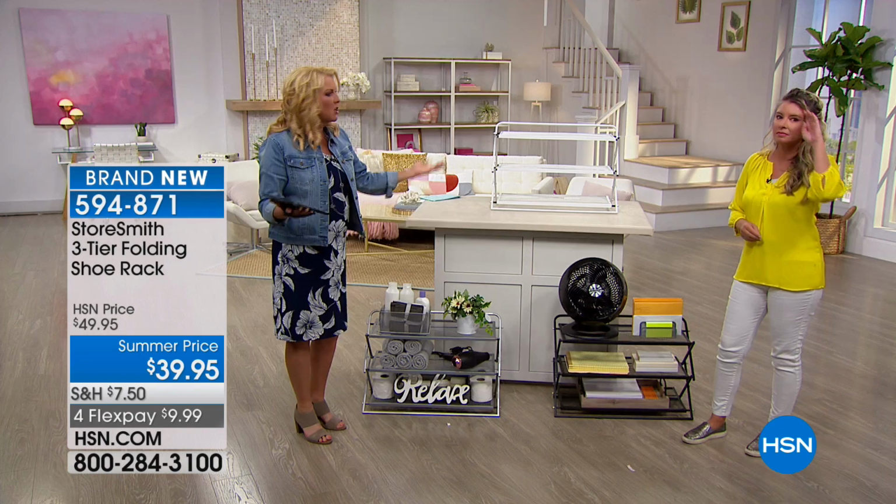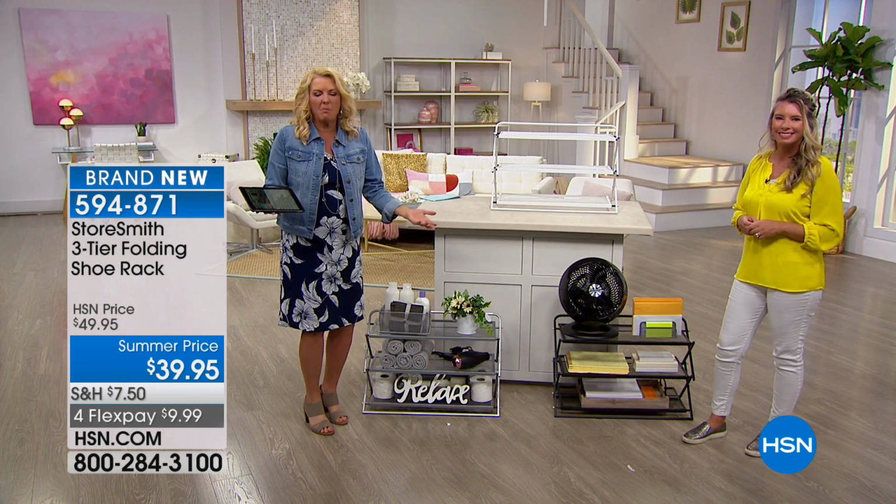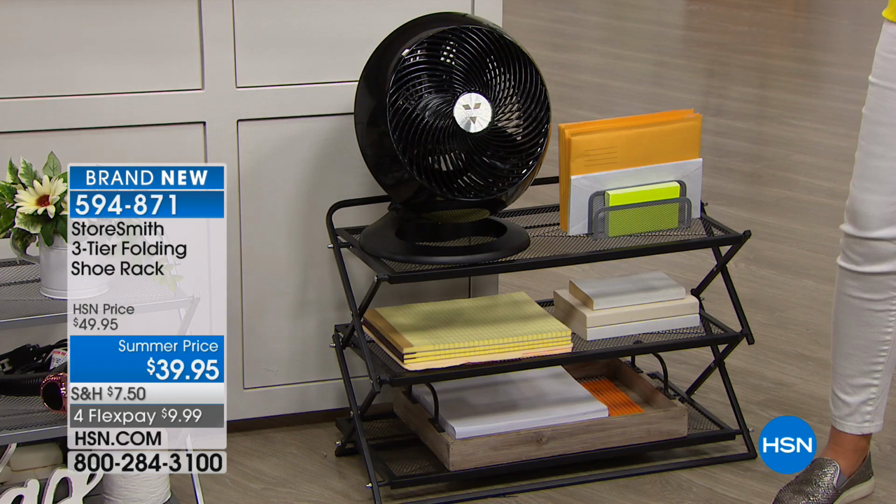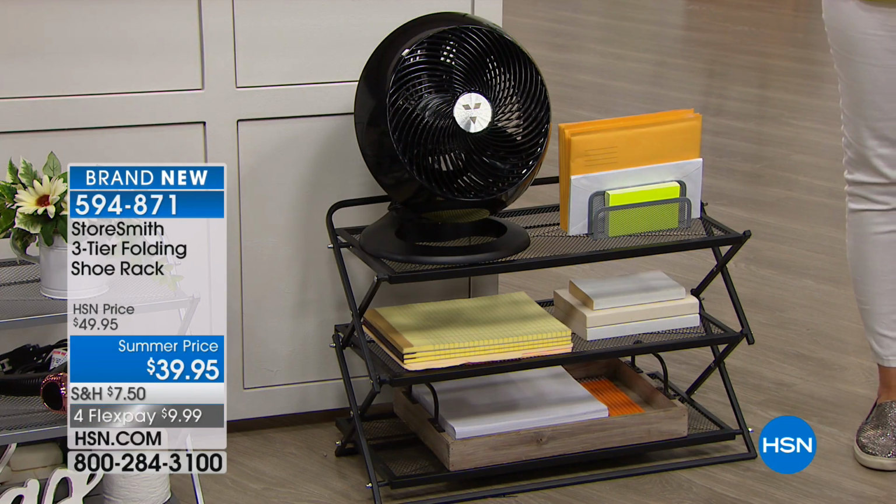Absolutely. I mean, especially, what about your workbench? Like your husband has a workbench, or you have a workbench and you have all this stuff laying around. Imagine just having it all organized where you could reach for the nuts and the bolts and the tools. Exactly. And I would use a couple of these right beside each other.